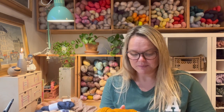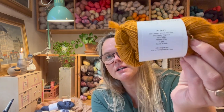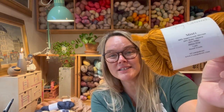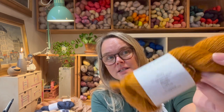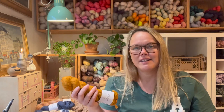I call this base Misty. And as you can see here, it is, let me just make sure I say it right, 60% superwash merino, 20% alpaca, baby alpaca, and 20% silk. So it has this lovely feel to it. Let me show you one that's not been twisted.